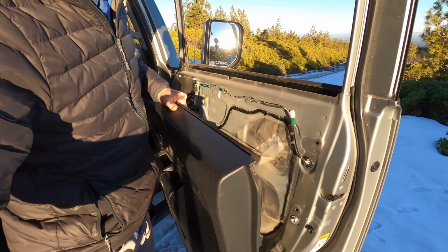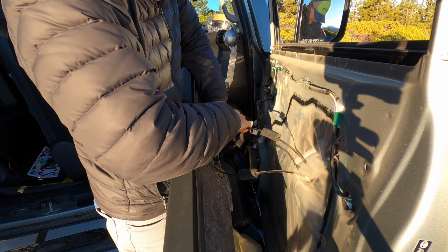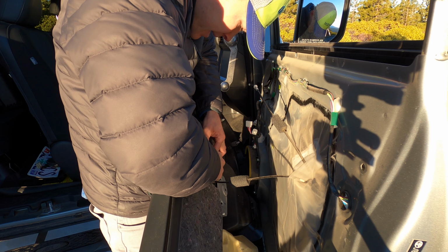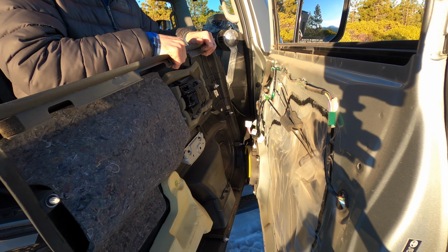Move that camera so you can see what I'm doing back here. We're just going to pull out this one on top here. This little ball comes out. Do the same thing on the bottom. Don't forget that we've got green on the bottom and white on the top. Okay, and then we're just going to set this aside.